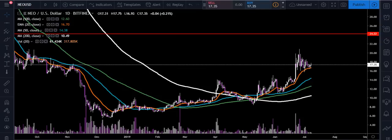Do you think this is going to be one of those bull flags? Are we going to have another leg up here, or are we just going to fail and start to roll over? That's what I'm looking at.